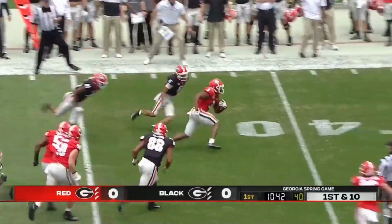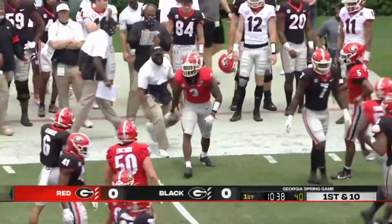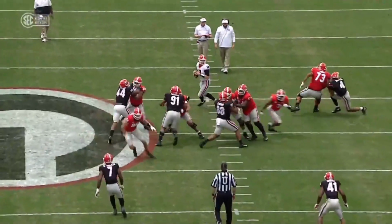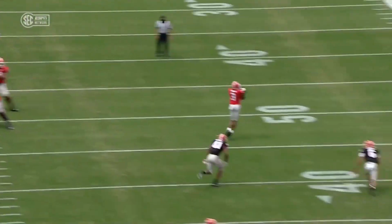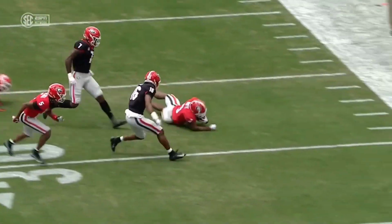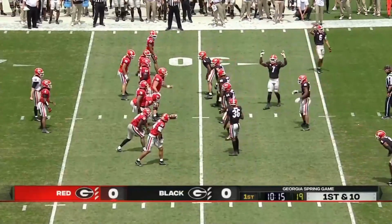Pocket holds for Daniels. He finds Zamir White, and White makes the first couple miss, and he rips off a nice catch at running back in the versatility. Yeah, and this was a shot play, going play action, trying to hit something downfield. JT does a great job there. Coverage is over the top. Dump it down to one of the many guys out of the backfield that can make plays. Zamir White, one of them. James Cook and Kendall Milton as well. Very dangerous out of the backfield.